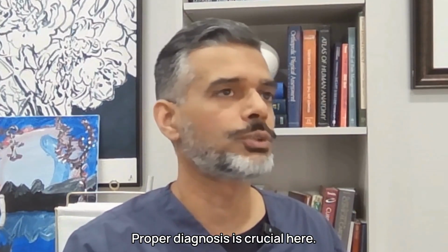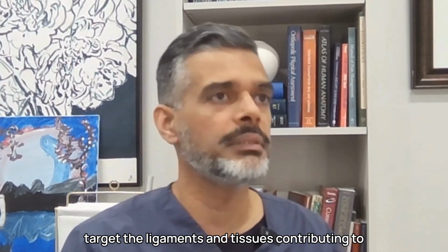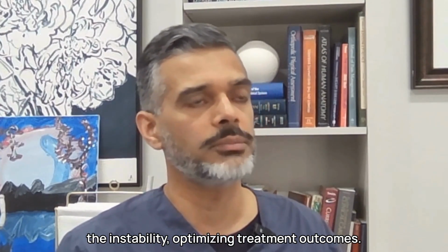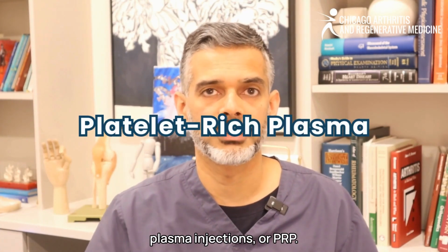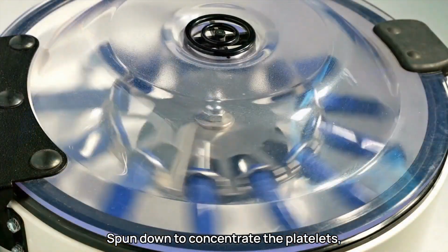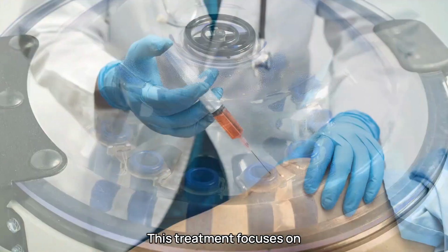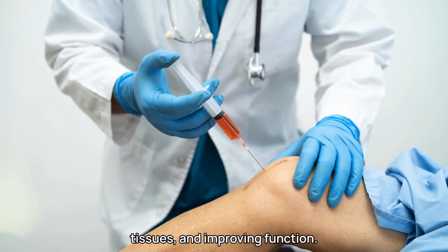Proper diagnosis is crucial here. Using ultrasound guidance, we can precisely target the ligaments and tissues contributing to the instability, optimizing treatment outcomes. The fourth type of treatment that I'd like to talk about are platelet-rich plasma injections, or PRP. PRP is a treatment that uses your own blood, spun down to concentrate the platelets, which are rich in growth factors. This treatment focuses on reducing inflammation, stabilizing tissues, and improving function.